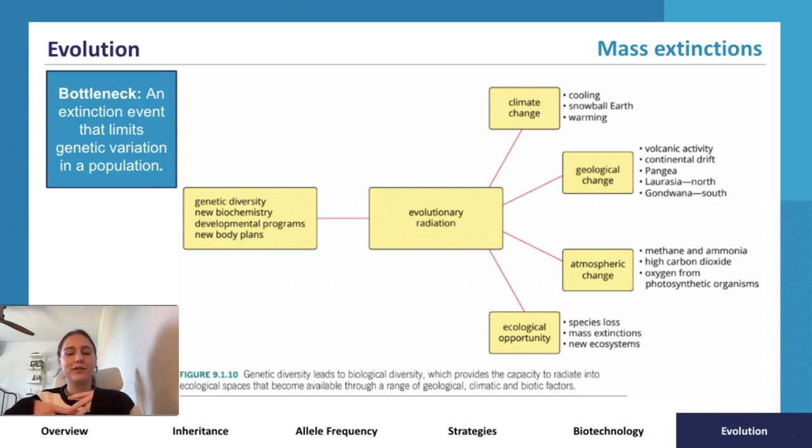The most famous example is the Cretaceous-Paleogene extinction event, I believe it's called, as I have here, and that's actually just the one that wiped out the dinosaurs and many other species around 66 million years ago. And the most likely theory as to what it was is an asteroid impact, but of course there's a lot of ideas.